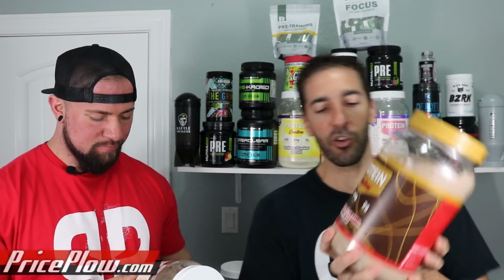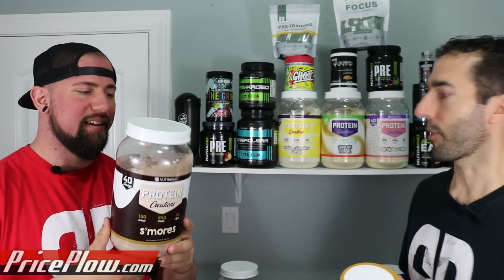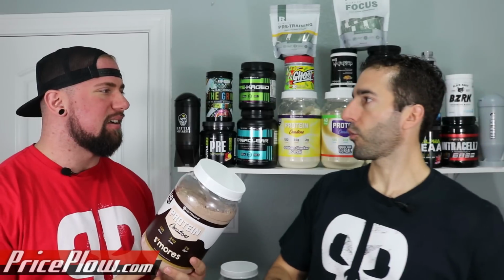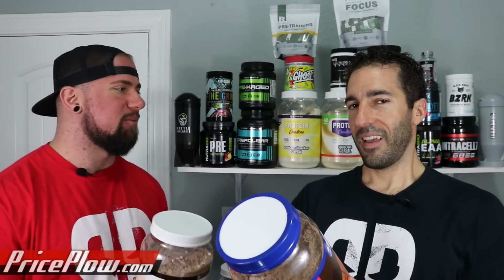So I'm holding chocolate caramel candy bar. We got s'mores. The s'mores is the latest. This is the 7th flavor, and you can see little marshmallows. I love little marshmallows. Do you like little marshmallows? I do. What is the name of that? Swiss Miss. Swiss Miss hot chocolate, like little marshmallows in them. I'm nervous to try this one because I feel like it's gonna ruin protein for me.